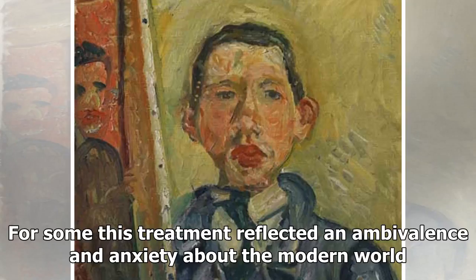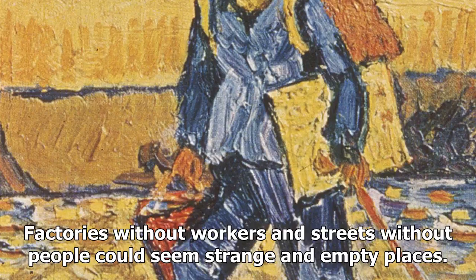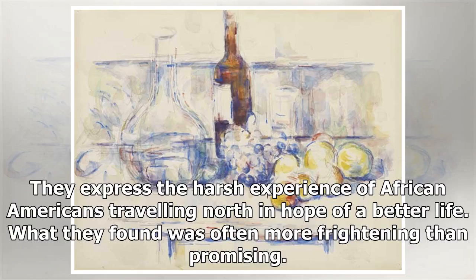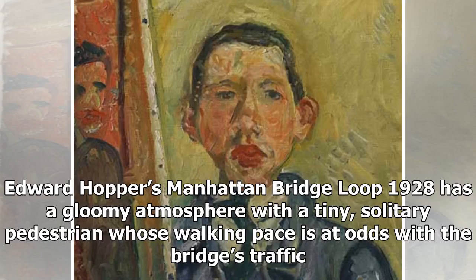For some, this treatment reflected an ambivalence and anxiety about the modern world. Factories without workers and streets without people could seem strange and empty places. Two works by Jacob Lawrence (1917–2000) from his Migration series, which is otherwise full of characters, are notable for the absence of people. They express the harsh experience of African Americans traveling north in hope of a better life. What they found was often more frightening than promising. Edward Hopper's Manhattan Bridge Loop, 1928, has a gloomy atmosphere with a tiny, solitary pedestrian whose walking pace is at odds with the bridge's traffic.